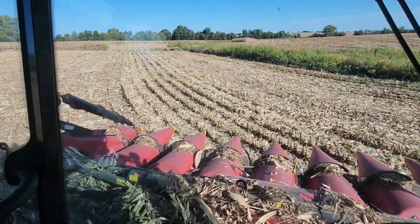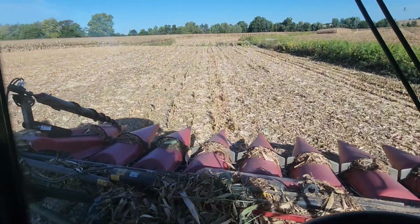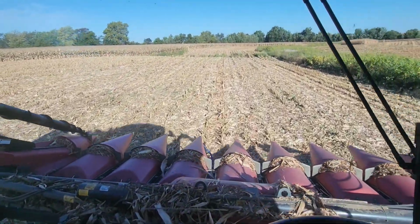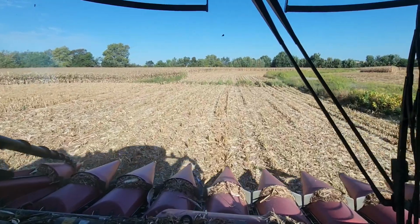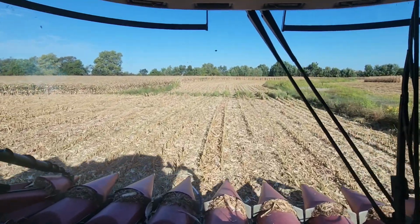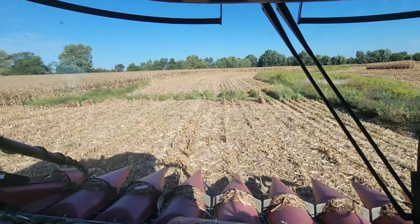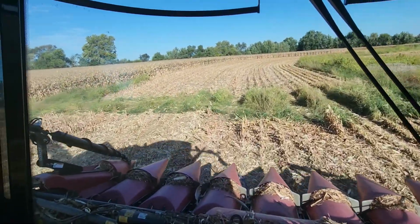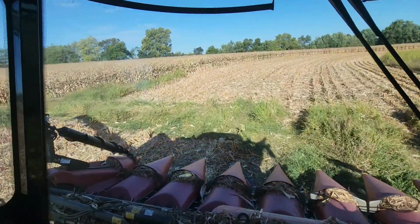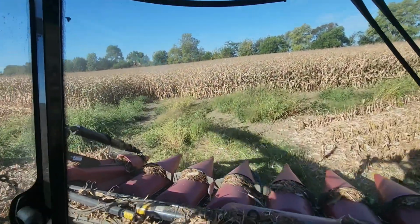But everything's been working great, knock on wood. No issues with the combine or the tractors. I still got to get the new Magnum out here, the one I just bought, that 7110, and get it hooked up to the other set of wagons. But since it's supposed to rain, I'm going to leave it at home in the shop for now.